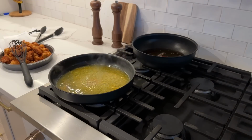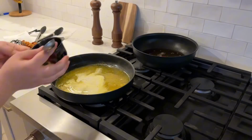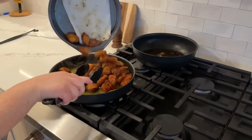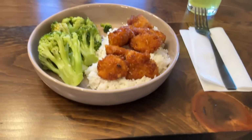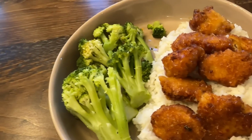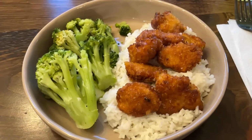So the sauce is really simple. Again, I don't have the recipe in front of me, but it's basically chicken stock, sugar, orange juice, and then you'll just bring that to a simmer and then add in your slurry to thicken it, and that's it. Again, it's one of my absolute favorite meals and it reheats really well.